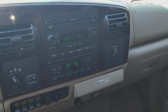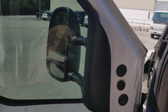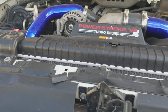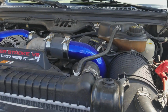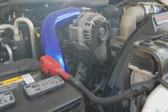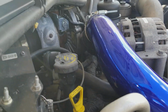Yeah, let's pop out, take a look under the hood and walk around the body and kind of go over our modifications and everything. This truck is 100% bone stock as far as the mechanics go. Those are just new boost tubes that have been painted sinister blue. We replaced the plastic one right there because it was cracked. With the exception of that, everything is original. EGR is still intact. Head gaskets are original.